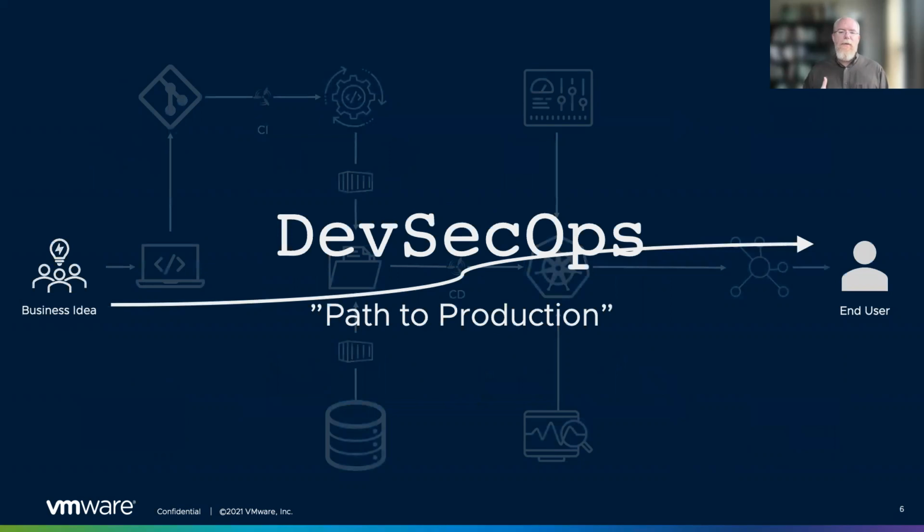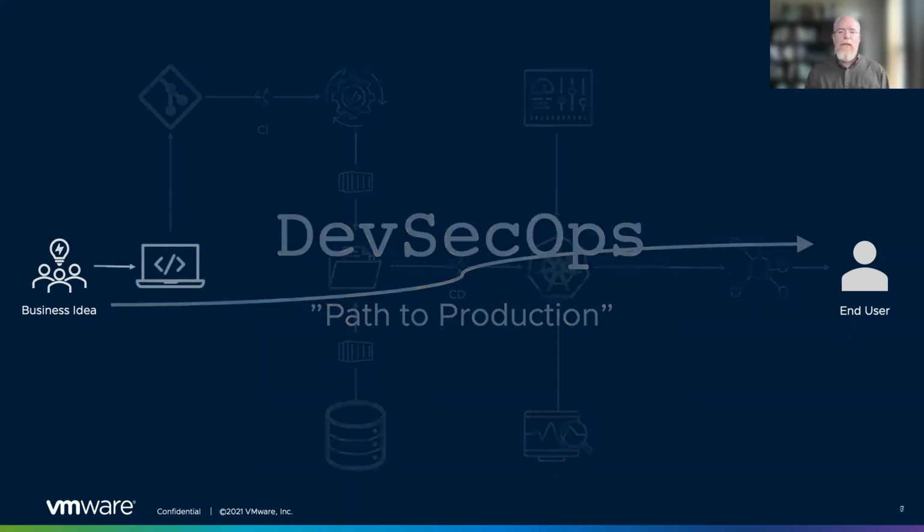The VMware Tanzu portfolio is designed to help bridge the gap from business idea to the end user, by refocusing efforts on the DevSecOps tools that IT needs to engage with and the practices that speed business value by standardizing this path to production. Let's take a few minutes to step through it.